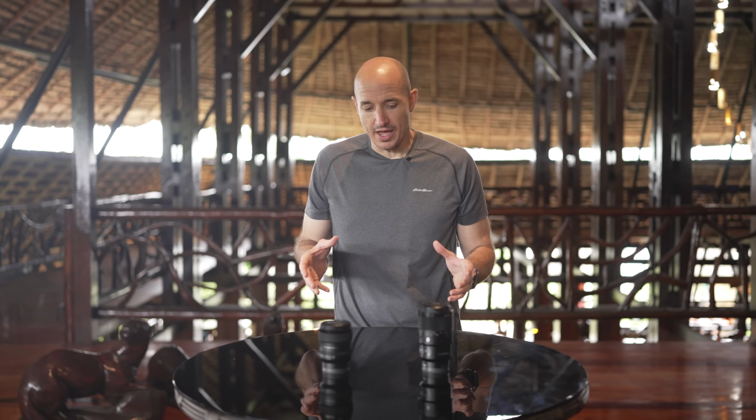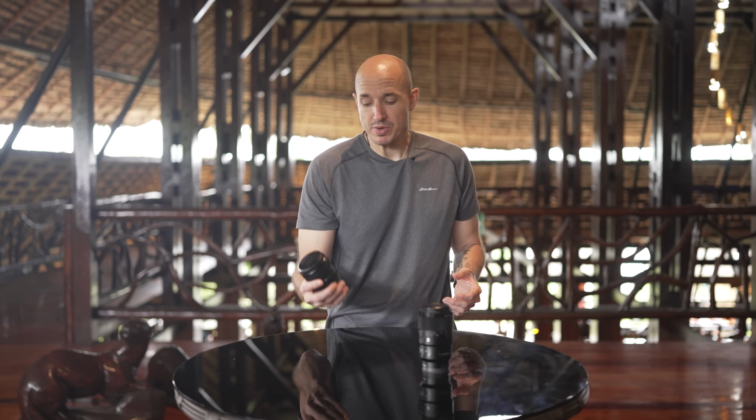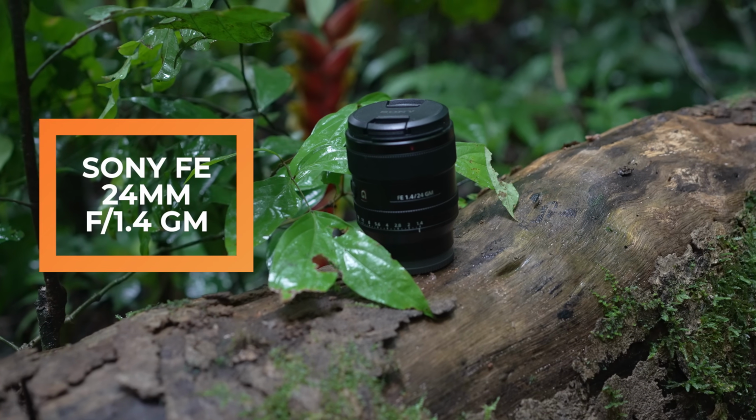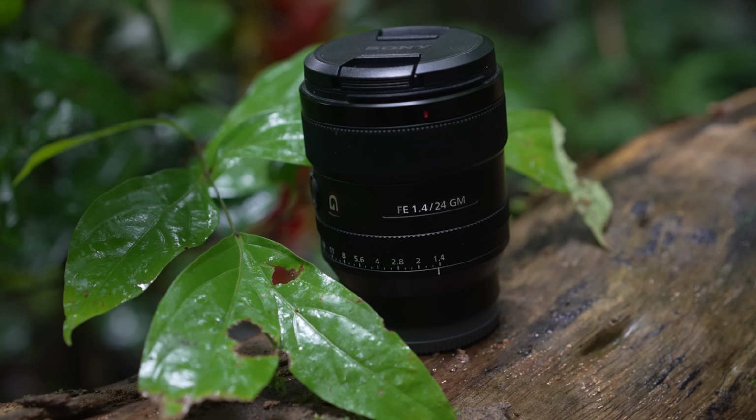Now, when it comes to the two last lenses I want to cover, both of these are further niche lenses that deserve to be talked about in both landscape and wildlife. First up, we have the Sony 24 f1.4 G Master lens, super portable, very lightweight, and at 1.4, it is a great astro lens.